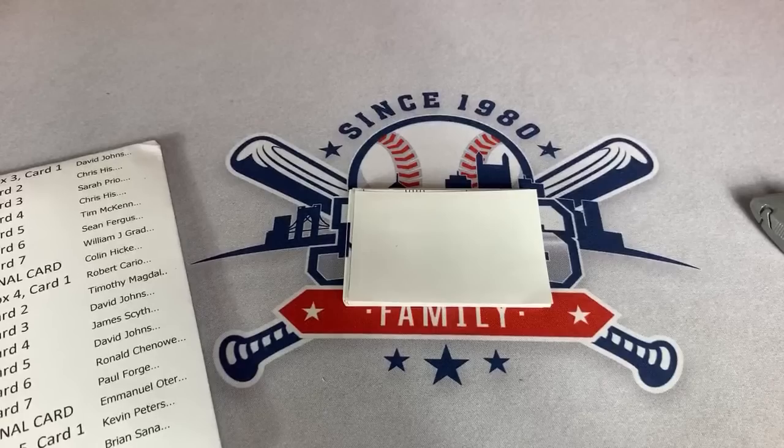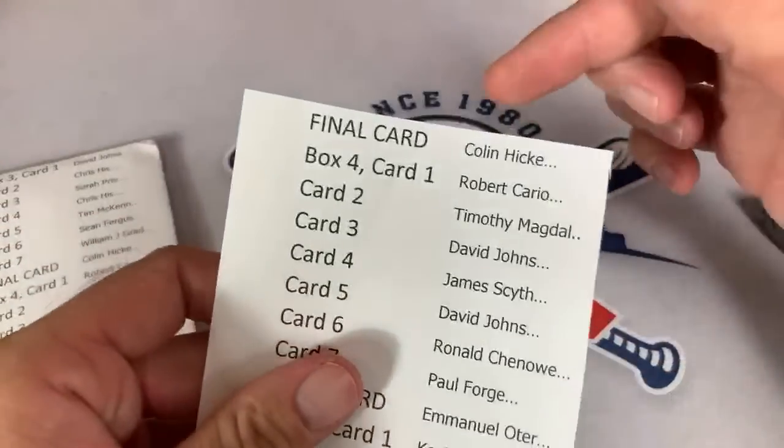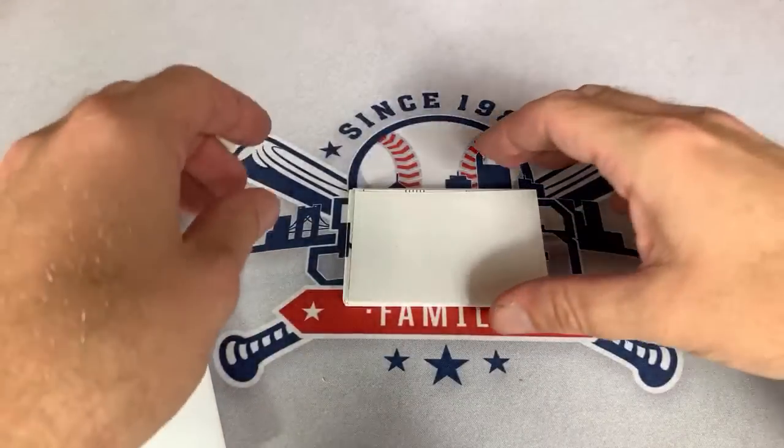William J. Let's see what we got here. Card number 7. Because I'm cutting them out as we go. As we go, I'm cutting off each nameplate and putting them in. I've got 2 lists going, so that way I don't lose track, I'll know exactly where I'm at.